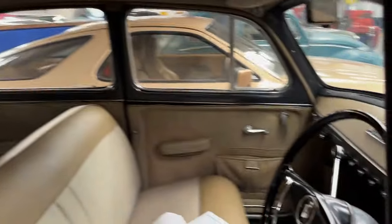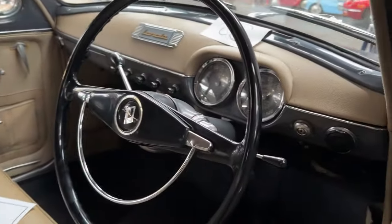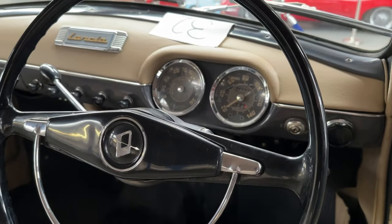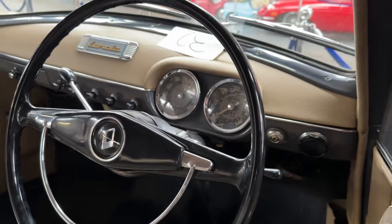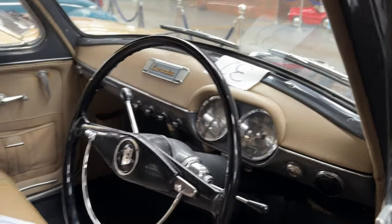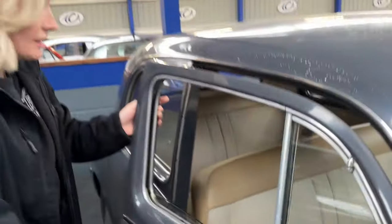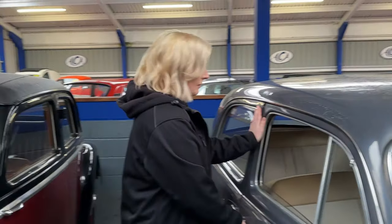What am I looking at? Look at these dials. So you can see, they're all written in Italian. Well, you might need Benzino, which I presume is fuel. And you've got oil and water, it looks like. She's a pretty thing. She is. And so's the car.